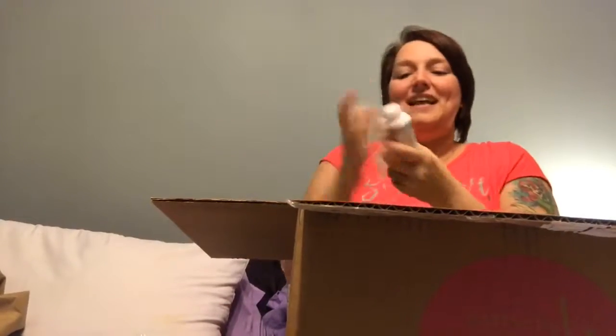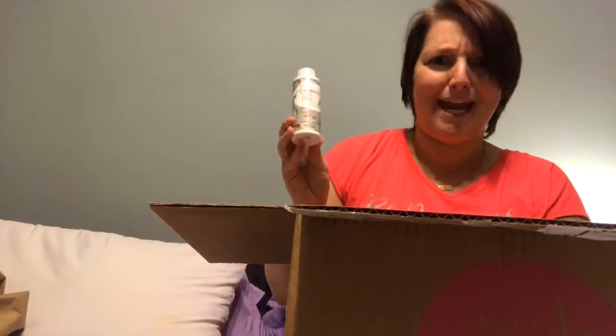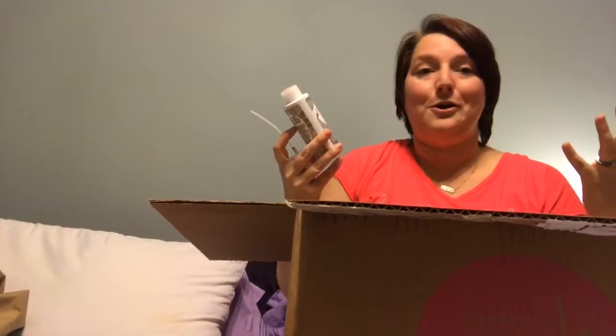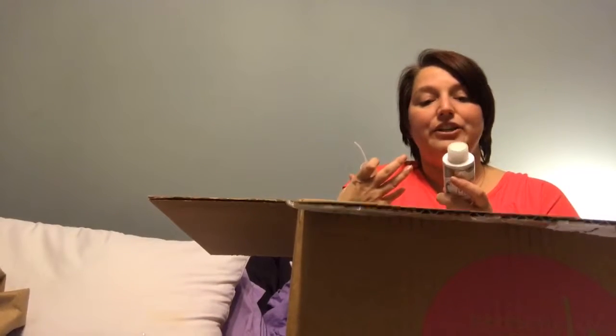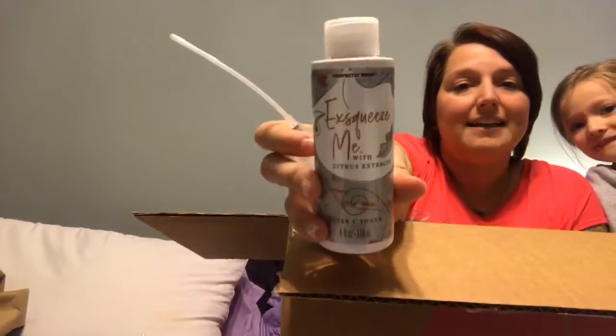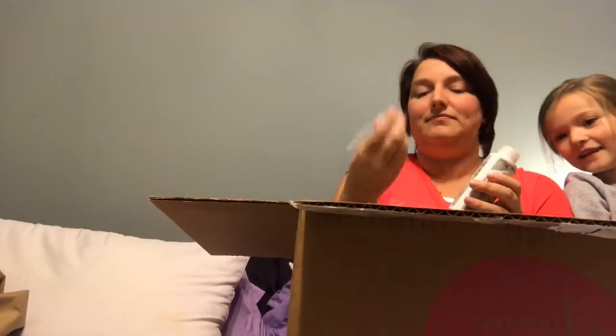Okay, so when I was in Greece, we got to try some prototype products. Didn't know what they were, but I'm pretty sure this is one of the ones we tried. This is called Exqueeze Me. It's a super sea toner. So it's, again, got the citrus extracts in it, and it gives you brightening, antioxidant citrus, and it also hydrates. So it's really good to put over your face and neck. And it's a little spray bottle.